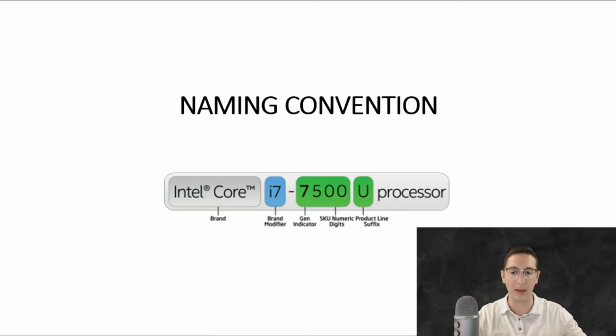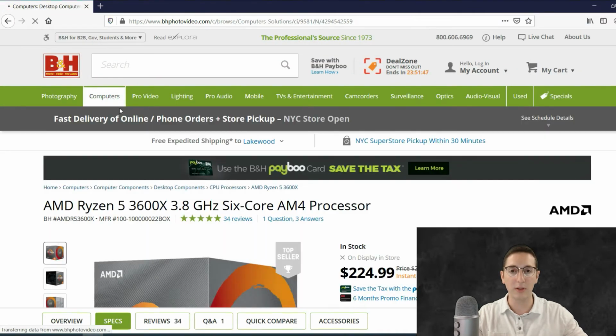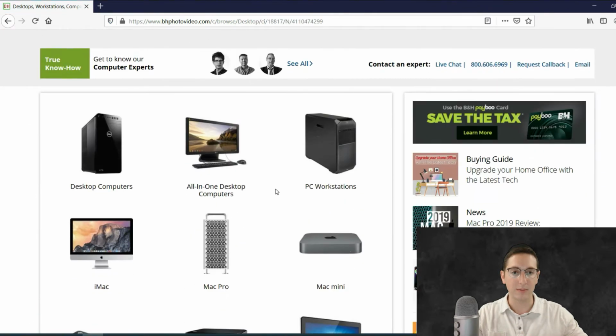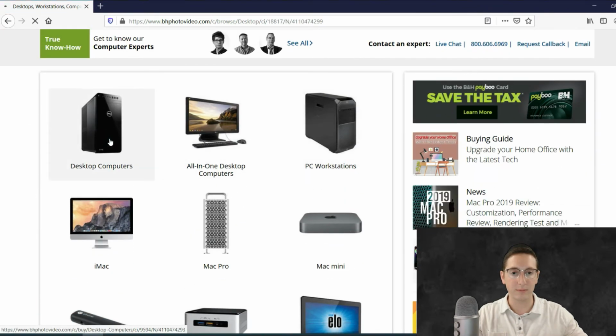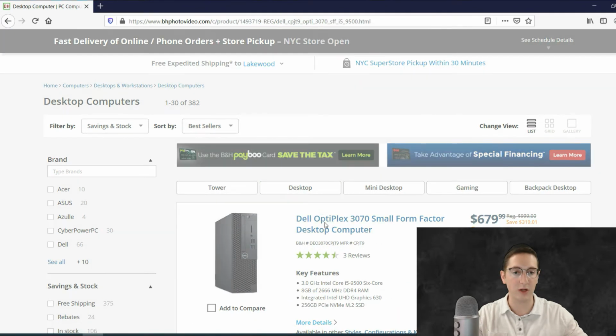So let's go ahead and jump back online. Let's take a look at a typical computer and what that might look like. Okay, I'm just going to go for a desktop. I'll grab any. The first one here is fine.